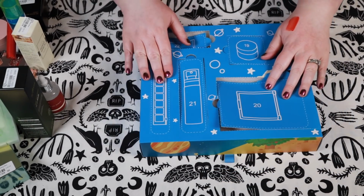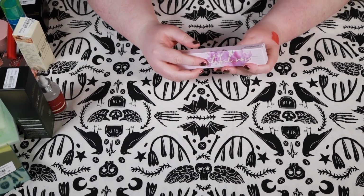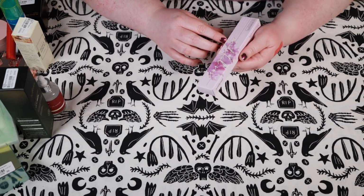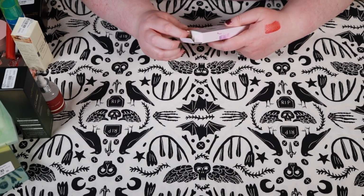And last but certainly not least, we have box number 24. This is, what the hell is this? Oh, it's a little eyeshadow palette. Okay, so it's from the brand Papura. I think that's how you say it, Papura. And this is the Muteful Rose palette.